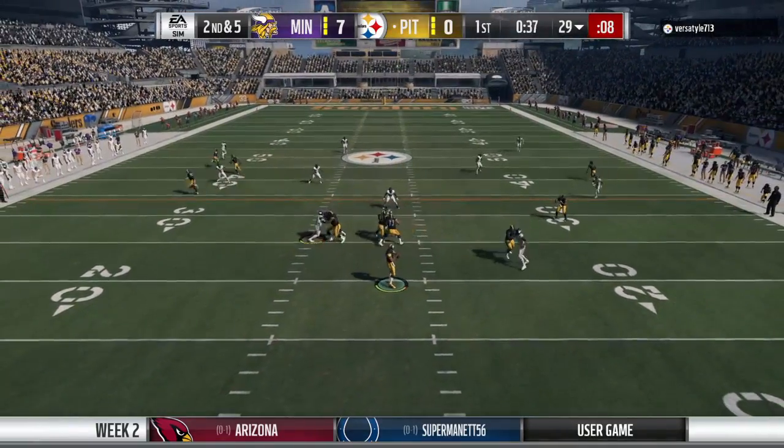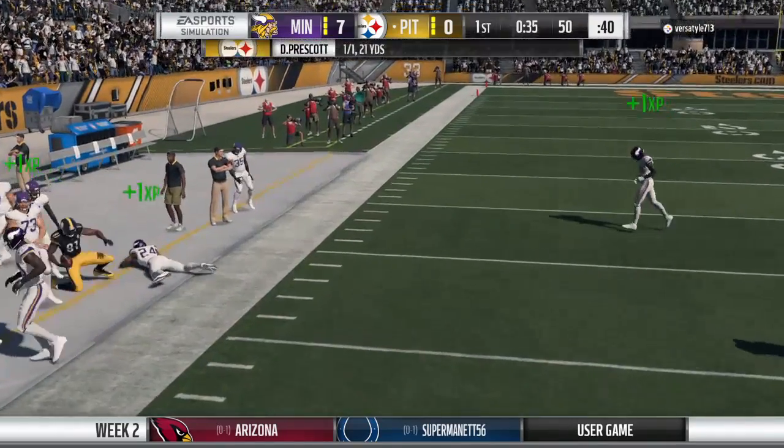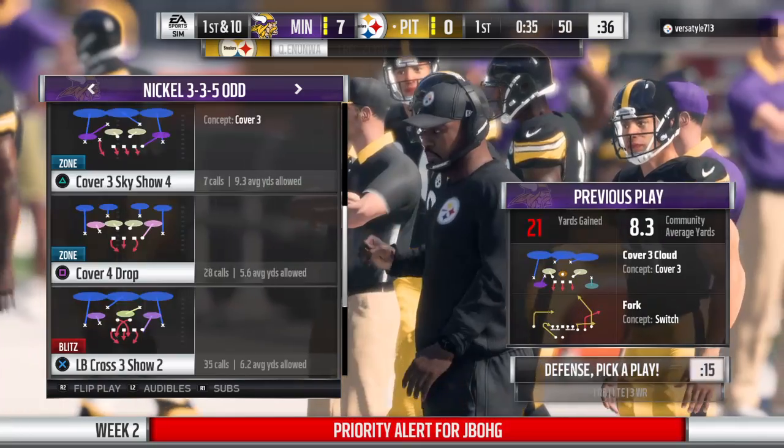From the shotgun, it's Prescott. And he's going to be out of bounds right at midfield. And a nice gain of 21 yards.